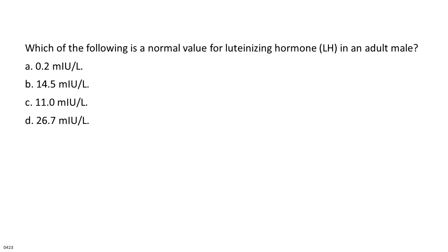Which of the following is a normal value for luteinizing hormone, LH, in an adult male? A. 0.2 milli-IU per liter. B. 14.5 milli-IU per liter. C. 11.0 milli-IU per liter. D. 26.7 milli-IU per liter.